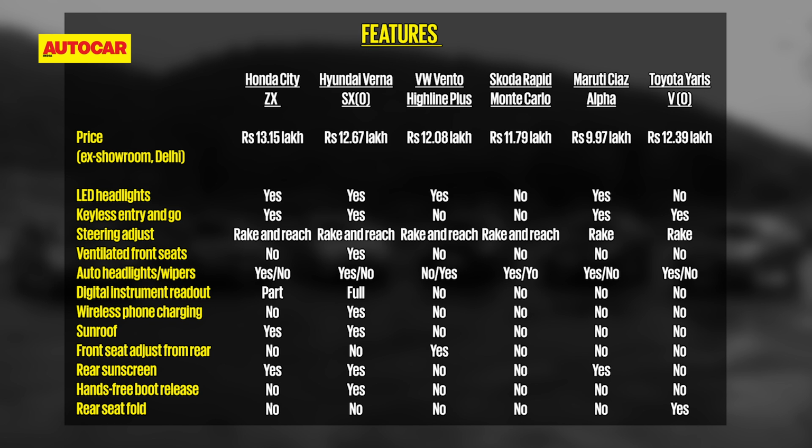Interestingly, there are quirky feature differences between the similar priced Rapid and Vento. Top versions of the Vento get LED lights that are not offered on any version of the Rapid, but it's only the Skoda that gets auto headlights. Both Volkswagen Group cars miss out on keyless entry and go. As the tables make clear, it's the Honda City ZX and the Hyundai Verna SXO that get the most goodies, but for a lot more money than rivals.